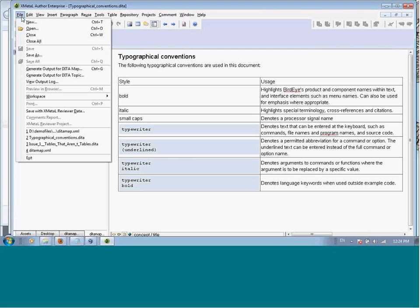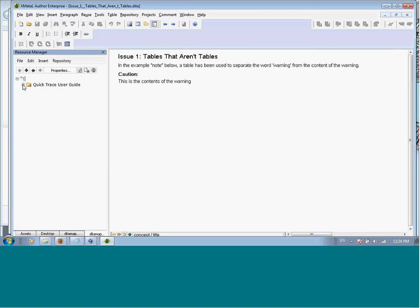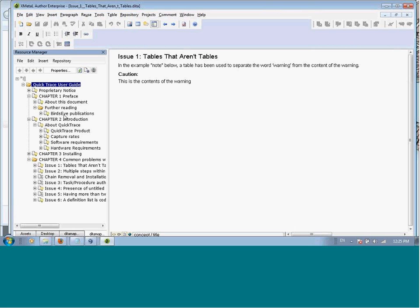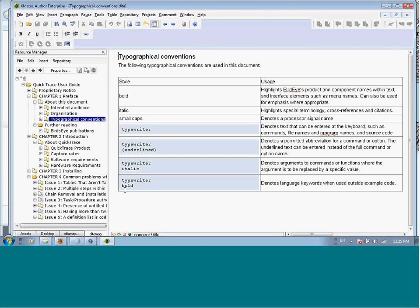Just actually close that file that we had opened before. And here we go. All right, let's have a look at what we've got in the output. As you can see, nice hierarchical DITA map. And let's have a look at our table. So as you can see, the table was handled correctly. It's come out as a table as it went in.